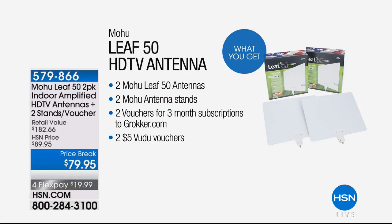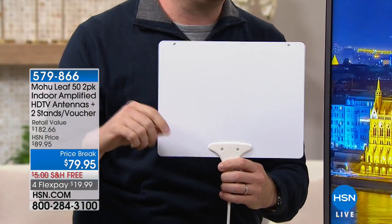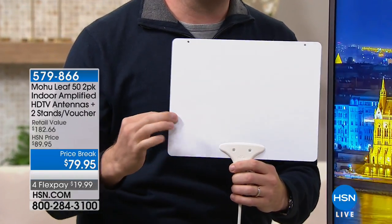Joe, thank you so much. Sure. Hey, before you go, we have incredible Leaf 50 HD TV antennas available. Will you tell everyone at home about those? Oh, this is perfect. If you truly want to cut the cable, I highly recommend you get this. This is the new antenna. Remember the old days? You used to have those rabbit ears. You'd plug in, one would go one direction, one would go the other.